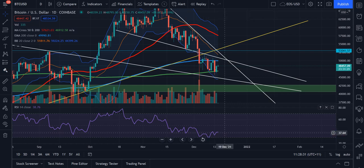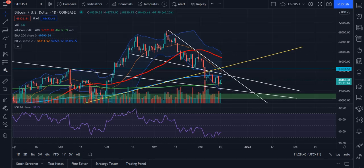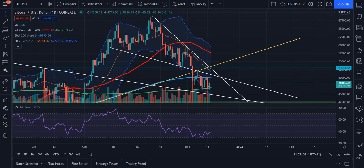But lining it up with the fact that we have recently bounced off the 200 as well, it does suggest that we will be seeing some upwards momentum, especially because we have downtrended for so long on the Bollinger Bands. We've been on the downside of the Bollinger Bands for about a month and a half, almost. We're coming up on a month and a half, and just over a month currently. That's a long time. We don't usually see that.